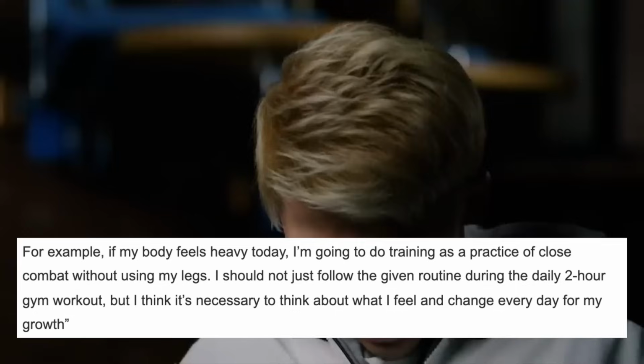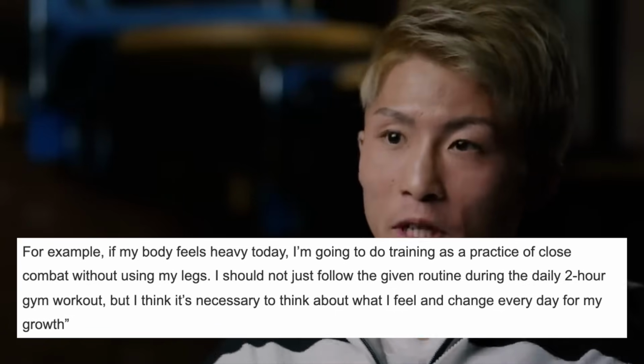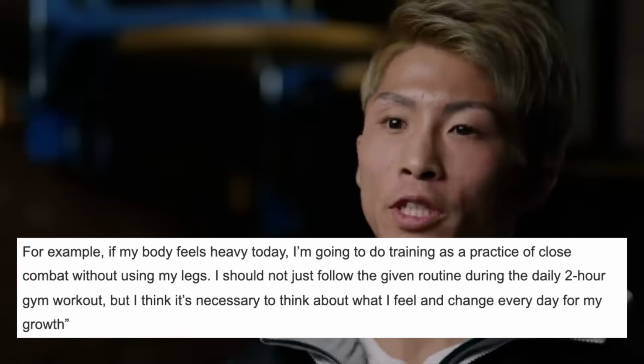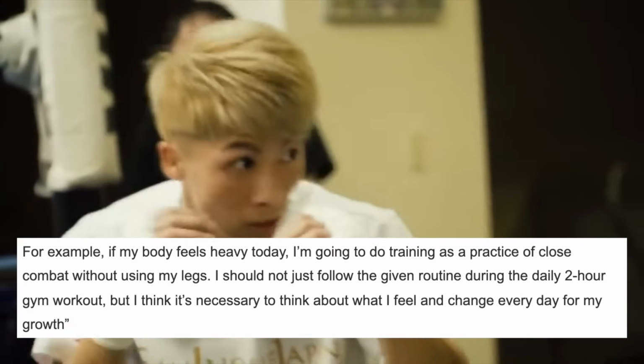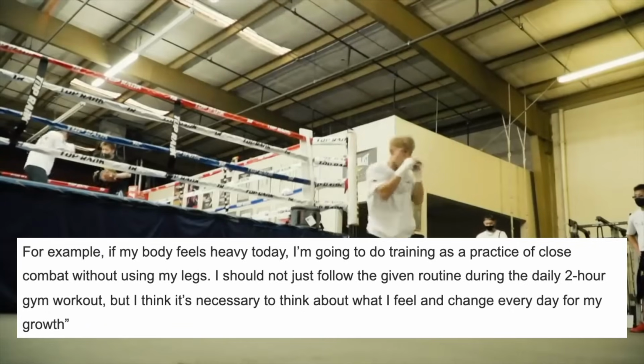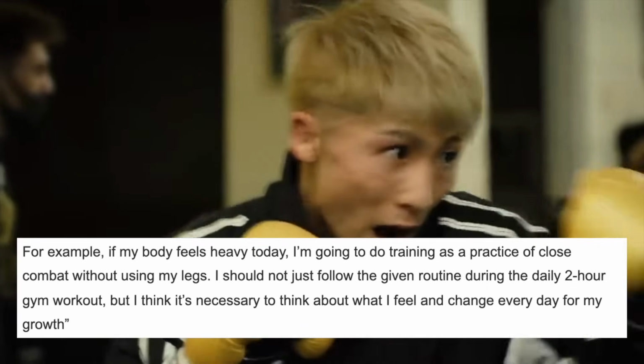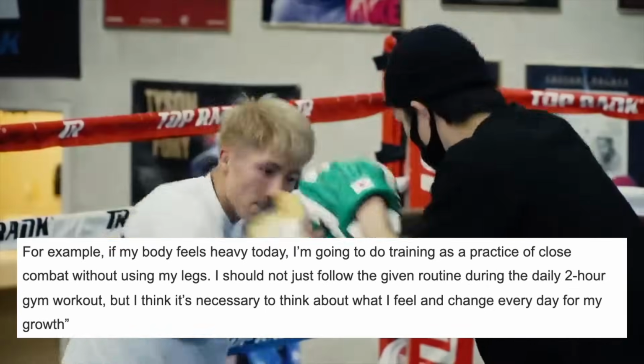Interestingly, in an interview with Mizuno, Inoue revealed that he is human just like everyone else. He said, "If my body feels heavy today, I'm going to do training as a practice of close combat without using my legs. I should not just follow the given routine during the daily 2-hour gym workout. But I think it's necessary to think about what I feel and change every day for my growth.